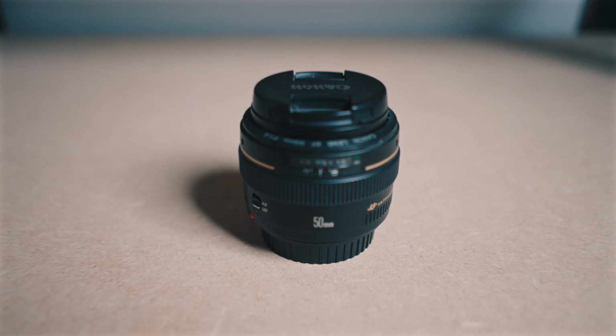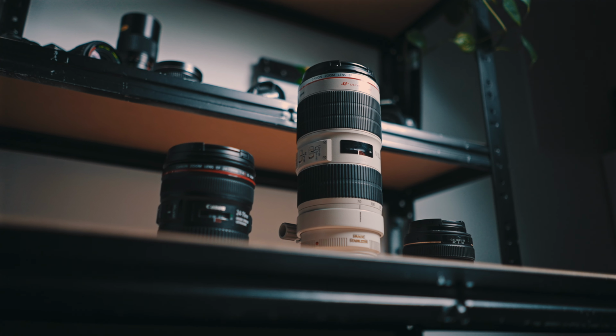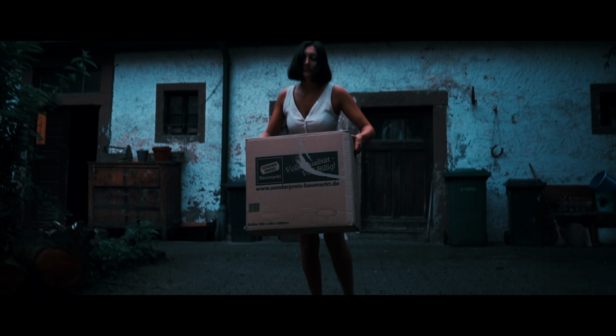If we're looking at prime lenses, they have a fixed focal length, which won't allow you to zoom. If you want to have a different focal length, you'd have to change the lens, which means it's more suitable for planned stuff like narrative films, where you know what will happen and you're able to repeat the action. Also, of course, it's more expensive, because if you want to cover different focal lengths, you would have to buy multiple prime lenses, which will result in more lenses, and that of course means spending more money.